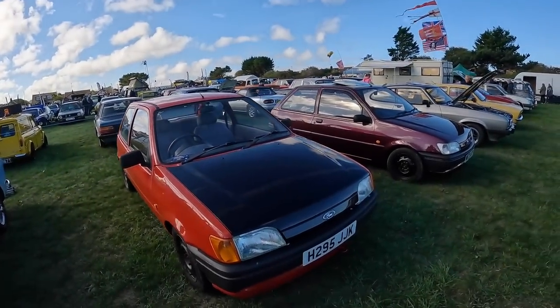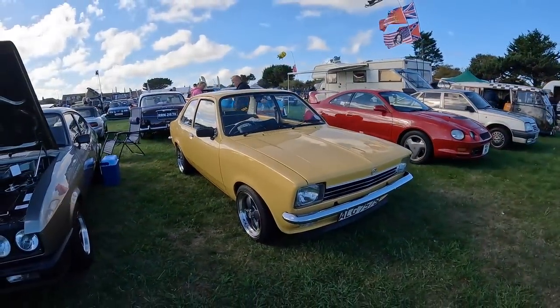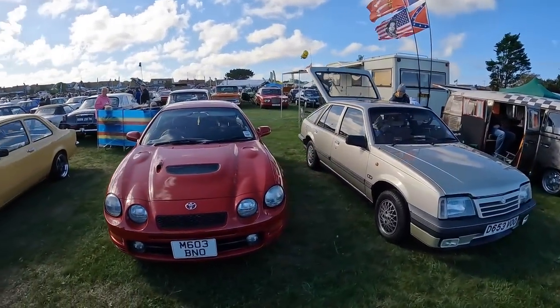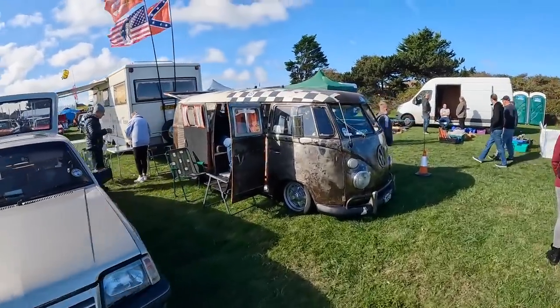A couple of Mark III Fiestas. Really cool Capri with a V6 in the bay. Opel Cadet, I think. Don't shoot me if I'm wrong. And yeah, past the Celica is this old Cavalier. My mum used to have a Cavalier like this back in the day. And next to that, iconic VW bus. Definitely a few of them here.